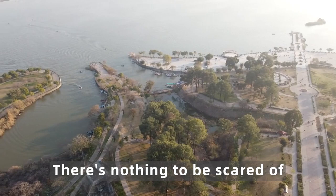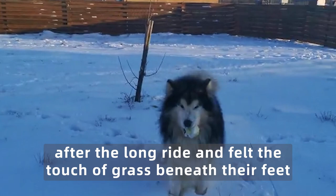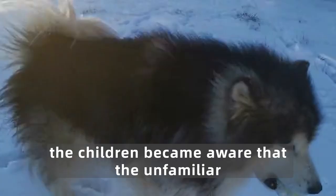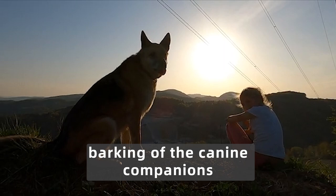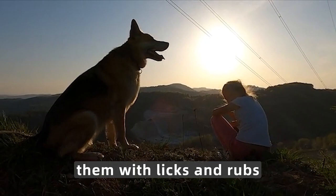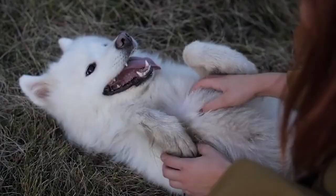Once the little ones had stretched their legs after the long ride and felt the touch of grass beneath their feet, surrounded by seven dogs, the children became aware that the unfamiliar sounds they had heard earlier were the collective barking of the canine companions. All seven dogs enthusiastically showered them with licks and rubs, creating an atmosphere of joyful chaos.